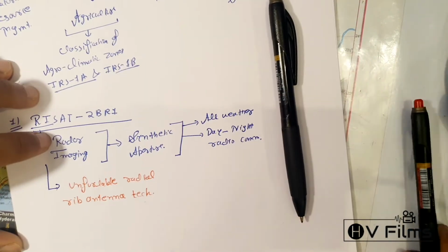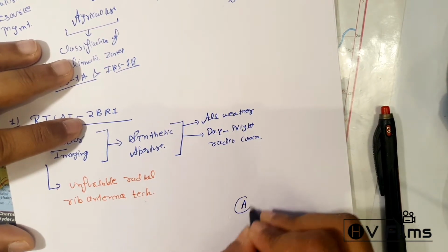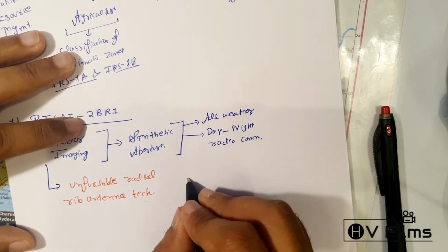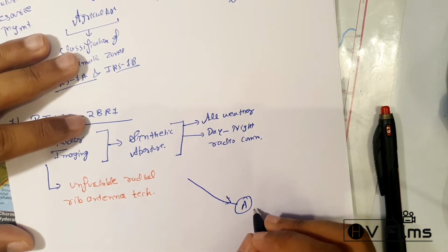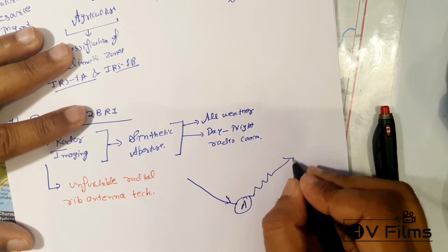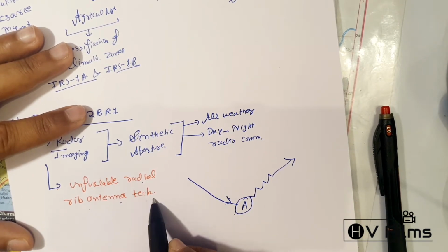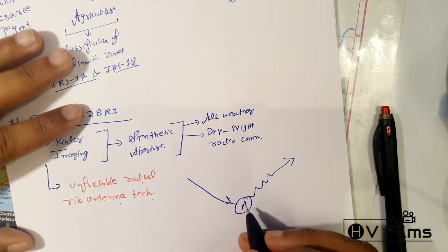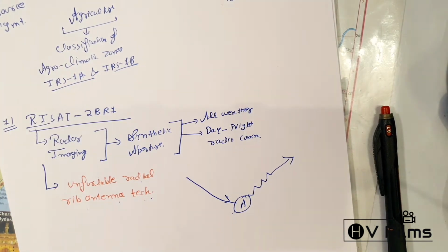Originally it means that if this is a point A, and a signal is received by A, then A will receive the signal, modify it, and retransmit the same signal back, a modified one. So A is basically the unfurlable radial rib antenna technology. It receives, modifies, and transmits back. This is how the communication is done in the RISAT satellites. The applications are agriculture, forestry, and disaster management.